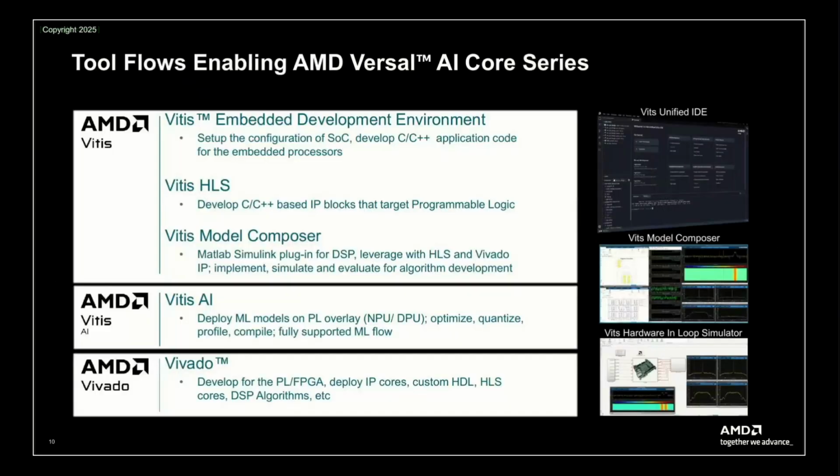Okay, so if we look at the tool flow overall, at the lowest level is Vivado here, and Vivado is what is used to program the programmable logic and all of the hard IP blocks. At the higher level, we have Vitis. So Vitis supports the embedded development. We have included in Vitis the HLS, which converts, you can code in C, C++ for IP that targets the programmable logic. And we also have Vitis Model Composer, which is a MATLAB Simulink plugin for signal processing development. And then separately from Vitis is a tool that's called Vitis AI, and this is used to develop ML models that target either an overlay for the programmable logic or an NPU overlay for the AI engines.